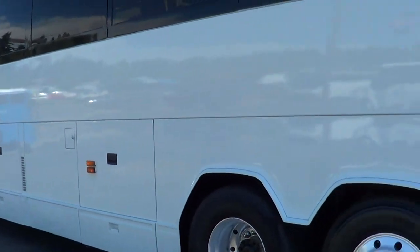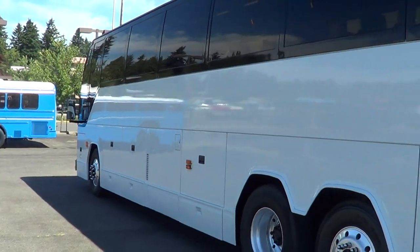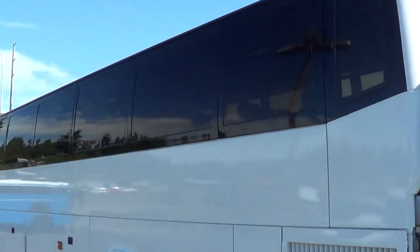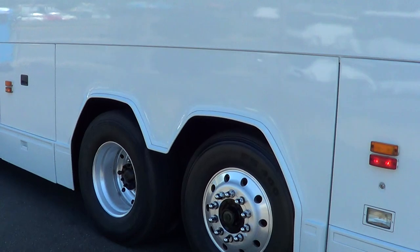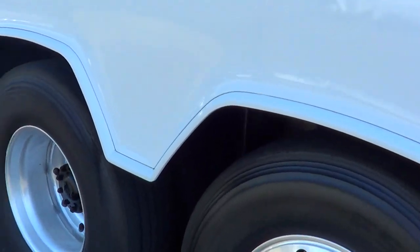All right. I'll tell you what, you could put your business logo name down the side of this. Lots of room for that. This would work good for baseball team, hockey team, private school, college, university, whatever. Line run charter outfit, Prevost is a classy rig.